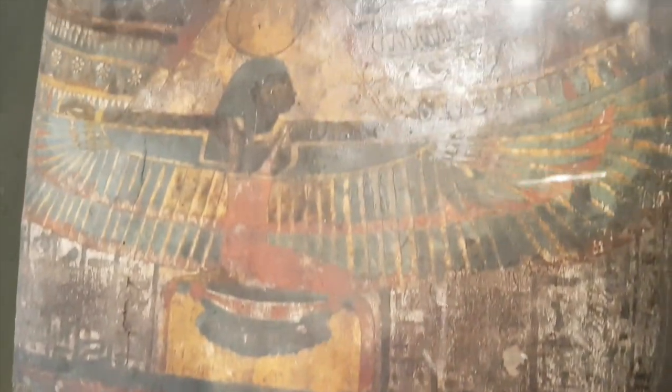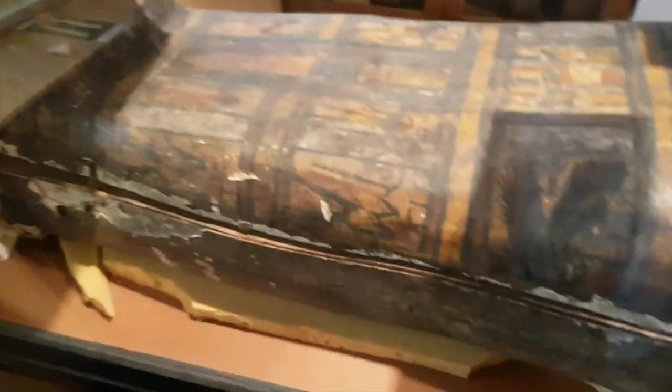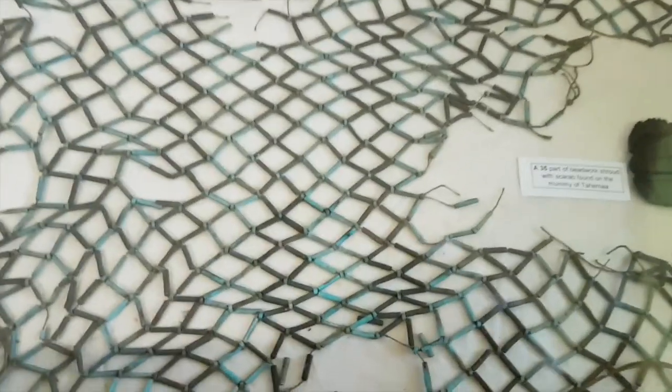And some of the painting on this is amazing. It must have taken them months to do this. And inside there is Tahima. And exactly how they found her. Apart from they've taken the shawl off. She had this shawl made of tiny beads. Look at them beads. That must have taken a long time to make.